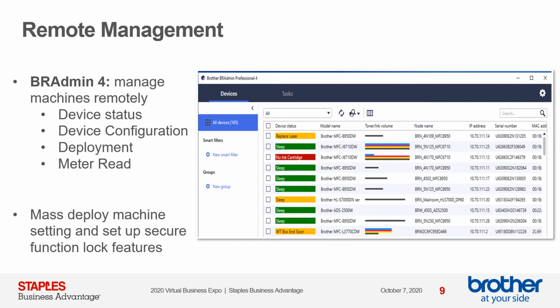You can see if there are parts that need to be replaced, and you can get flags based on how many pages are being printed and what the maintenance looks like on that machine.